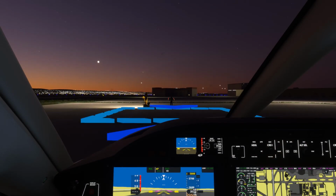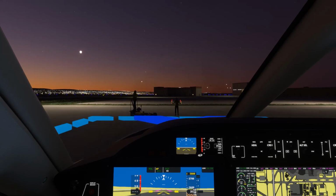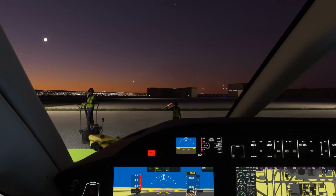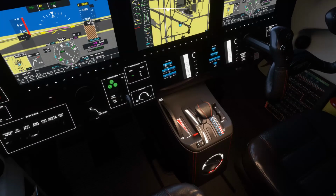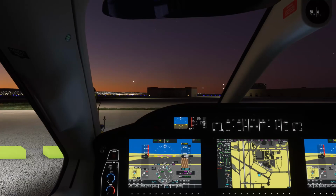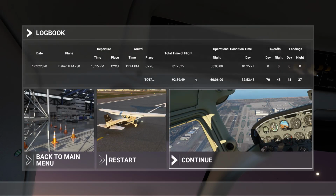All right, got the ground guide here. Nice and straight, ready to hit those brakes. And we could probably just do straight parking brake here. And there we go. We are parked and ready to go. Let's go ahead and kill the engine here. There we go. All the way down to engine cutoff. And then we'll flip the crash bar down. Nice and handy.